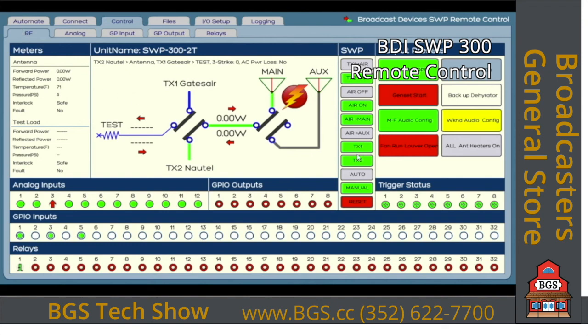This is the RF page, or our summary page, and on it is the facility to monitor two of the BDI DPS 100D power meters over here, and they're placed in the system as shown here on the switch configuration chart. One is for showing the power that's being delivered to either of the antennas, and the other one is for the test load. And then, of course, we added the SWP macros, which are standard in every SWP 200 and 300 product that we build. If you are a customer and owner of an SWP 200, you're probably familiar with these.